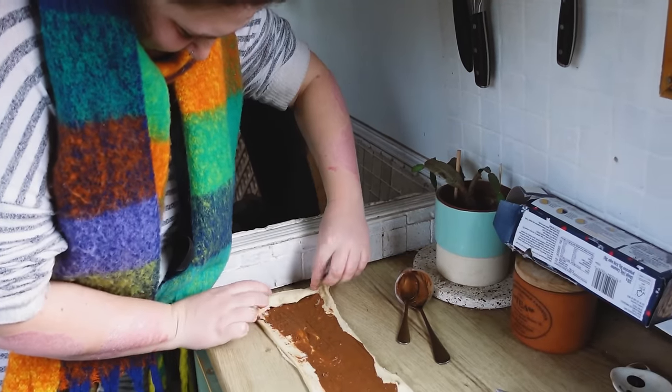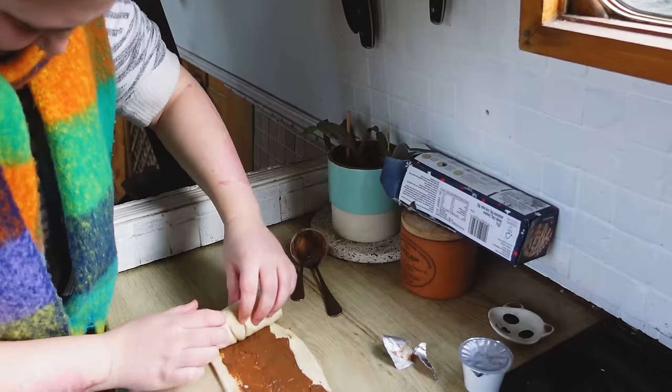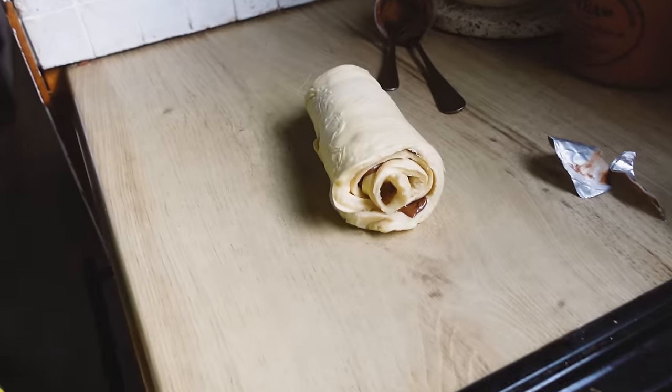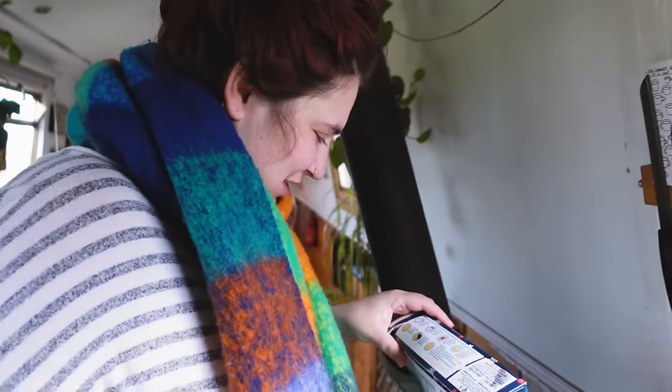Roll your slightly gone-off mouldy dough. Slice into six equal slices.